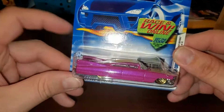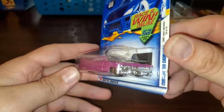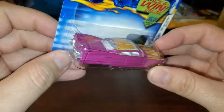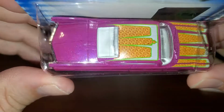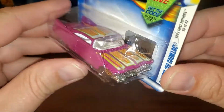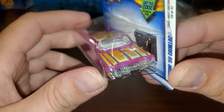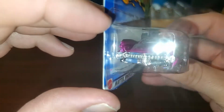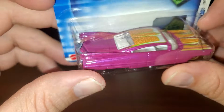Now this one, I don't know if I've ever even had this body style Cadillac. Those big fins. This one's going to stay at the house. Look at that badass pink and those big fins and the gold wheels and the decals and the white interior. The chrome on the bottom. I mean, look.